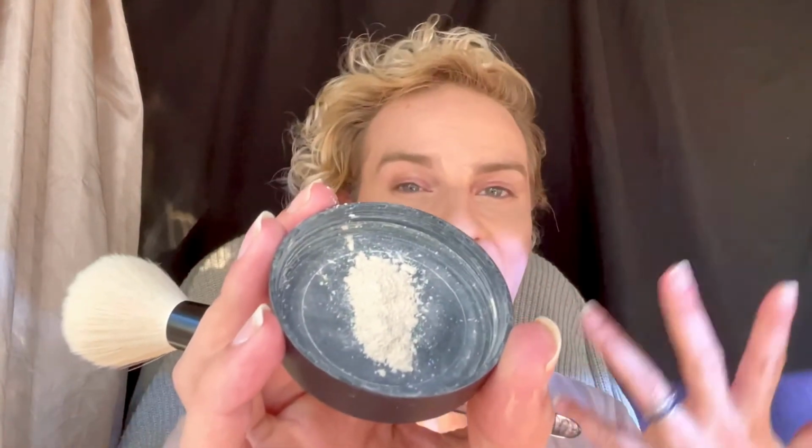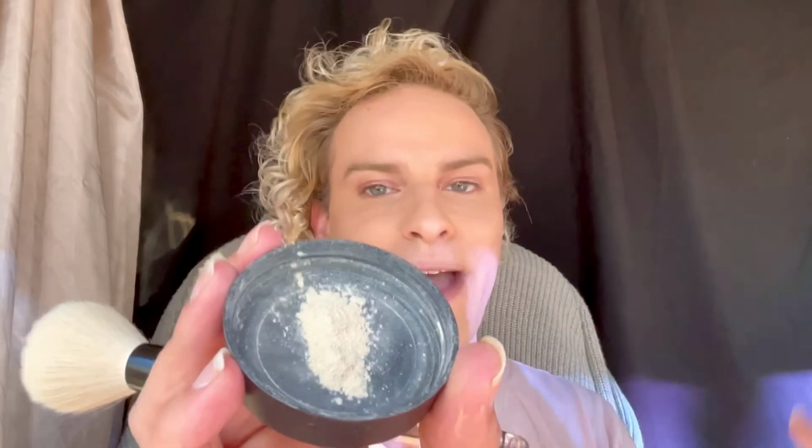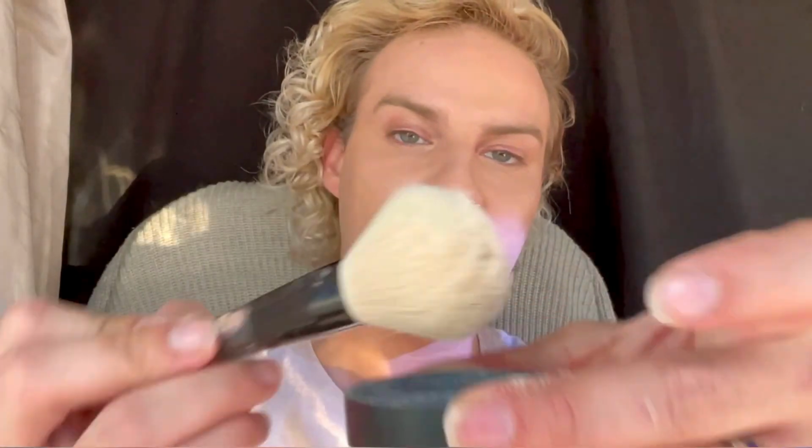Their translucent powder does have a little bit of a tint to it, which helps prevent flashback in photos, or prevent that white cast that a truly white translucent powder can leave. I'm just going to pick a little bit of that up into the end of the bristles of the brush, and I'm going to tap it off.